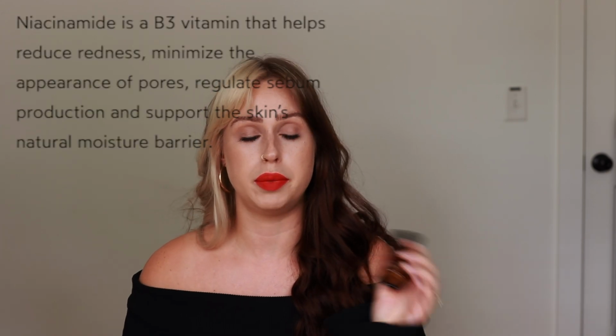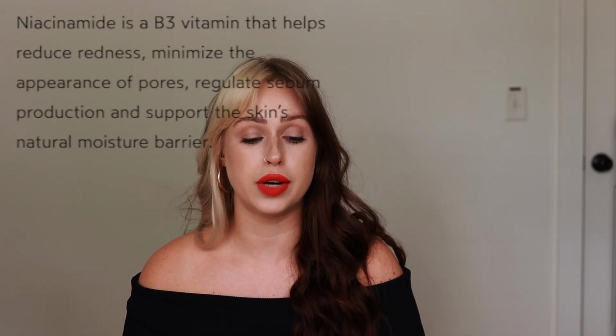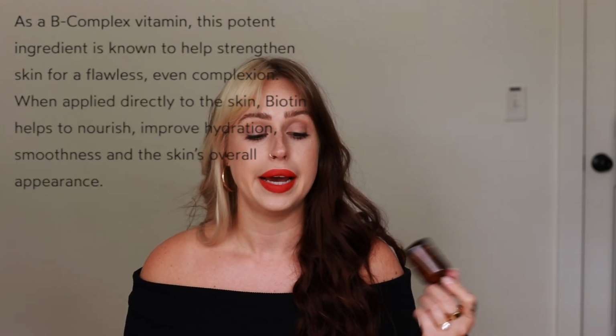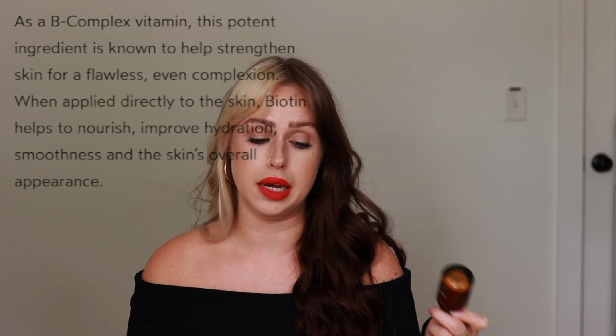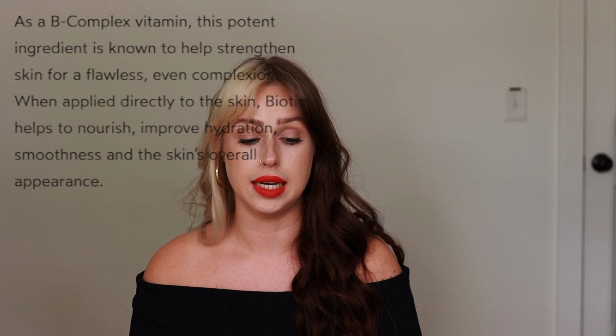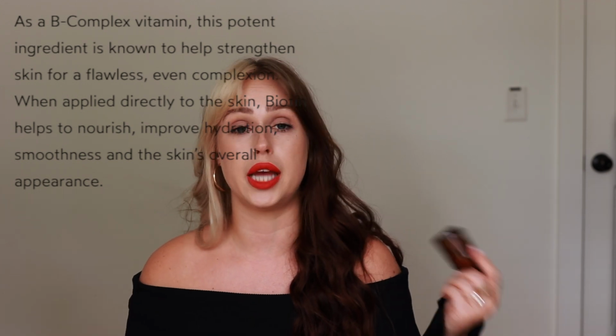This obviously has only two ingredients. So the niacinamide is a B3 vitamin that helps reduce redness, minimize the appearance of pores, regulate sebum production, and support the skin barrier. And then biotin is a B complex vitamin that helps strengthen skin and even out complexion. When applied directly to the skin, it helps nourish, improve hydration, and smooth. So this is good for oily and combination skin. It is really good at reducing pores.